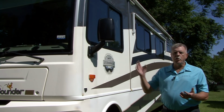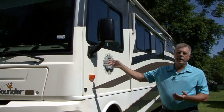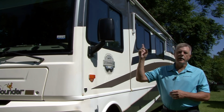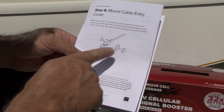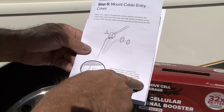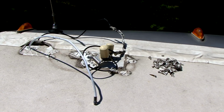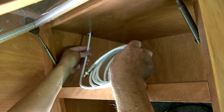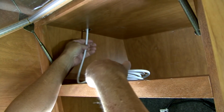I want the booster closer to the front of the RV, so my solution was to remove an antenna I installed several years ago that we no longer use on the roof and replace it with the Weboost antenna. The instructions recommend drilling a 1-inch hole toward the top of the RV that will go to the desired location of the booster. Since I am using the old antenna location, I can route the cable through the existing hole in the roof directly from the cabinet where I want the booster located.